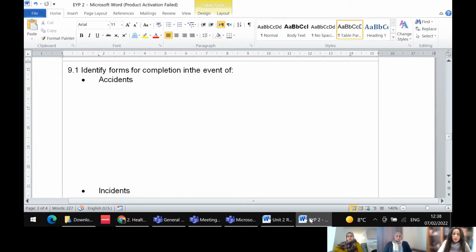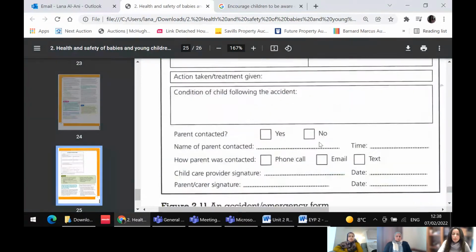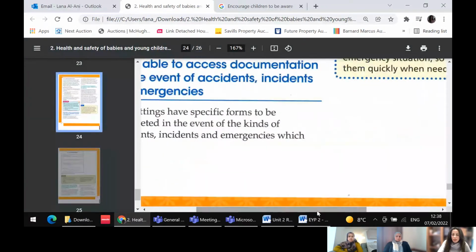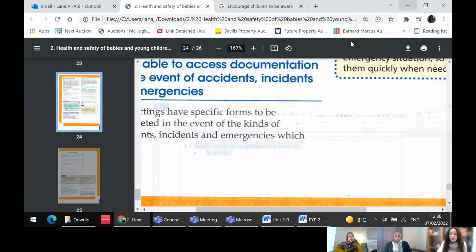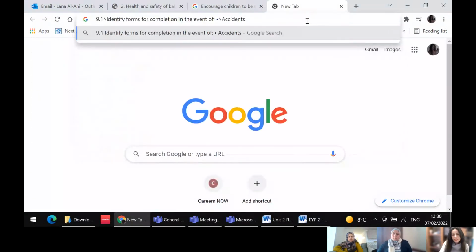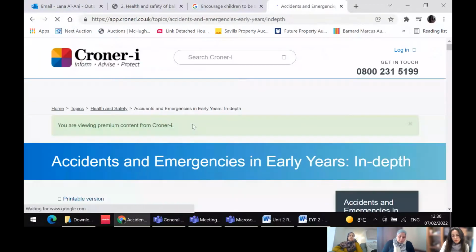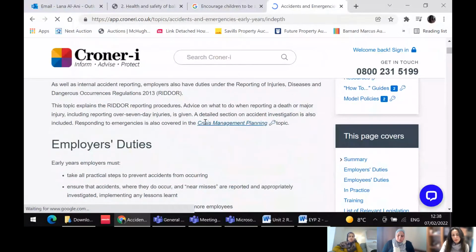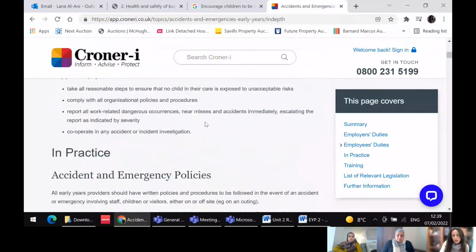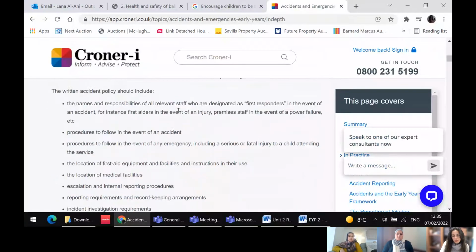Okay, so here we don't have many forms listed for emergencies. If you want to get more information, I would just go and search for it. So what's the form for the nursery to fill in if there are any emergencies? Obviously, each nursery is different from the others, but they all need to follow accident and emergency policies.